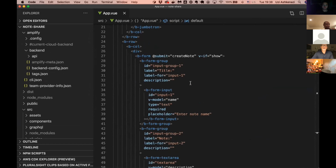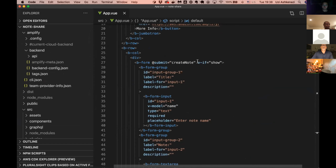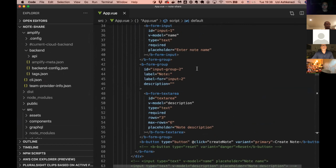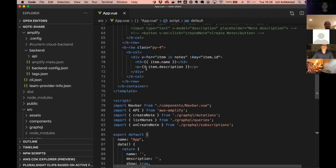All right, so right now we have a form that actually creates the notes. Very simple one. It has a v-model for name and description, and then there's an area where I grab the notes and bring them back to you and set them up in cards, like Bootstrap cards.